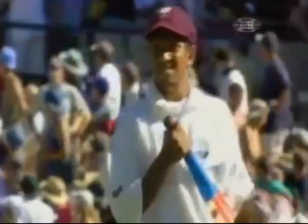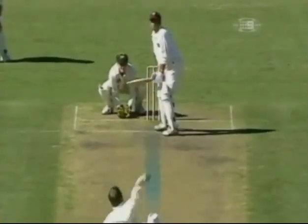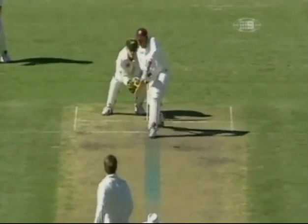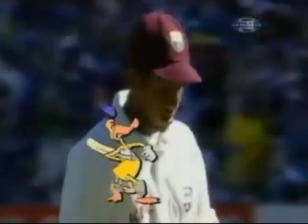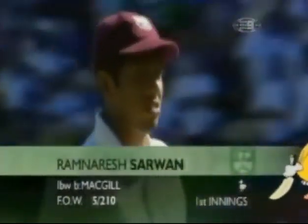Well, the West Indies now in danger of just absolutely squandering this good opening partnership, playing back to the skidding top spinner and not really coming far forward at all. Absolutely plumb. So Stuart McGill has 4. Sarwan has another duck to his name. The West Indies have slumped to 5 for 210.